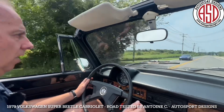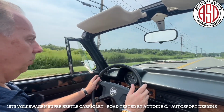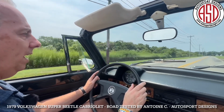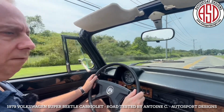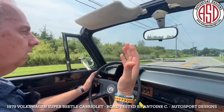All right, so here we are. 79 VW Beetle, fuel injected, 1.6 liter air cooled, 48 horsepower. Really plenty of power for this little car. It's got Bosch dual port fuel injection, 4-speed manual gearbox, convertible.